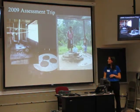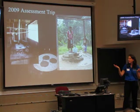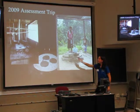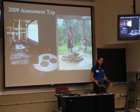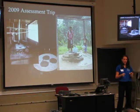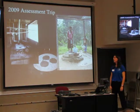In 2009, we went back down to take another assessment trip, to determine what other needs the community had in addition to water. One thing that was assessed was the cook stoves. This is an ideal cook stove over here, ideal because of the ventilation and the chimney coming up. A lot of the cook stoves don't have ventilation, so it's contaminating the air within the house. One of the side projects we're working on is these cook stoves. Last year there was a cook stove team, and we developed 2 different types of cook stoves in the basin that they have now. We're testing those.